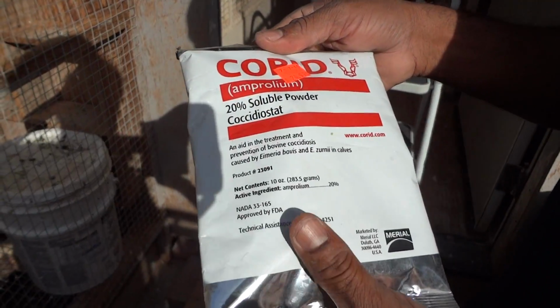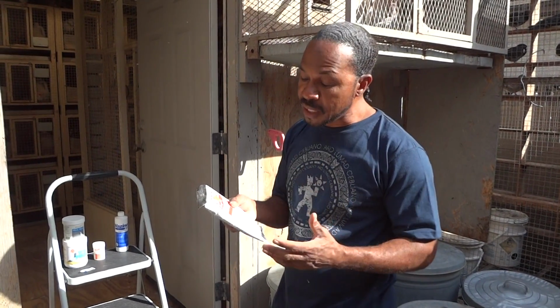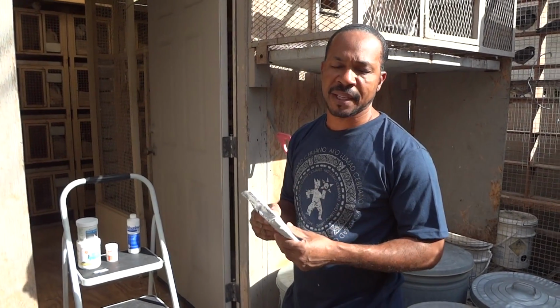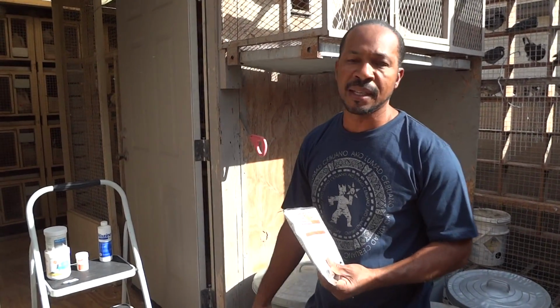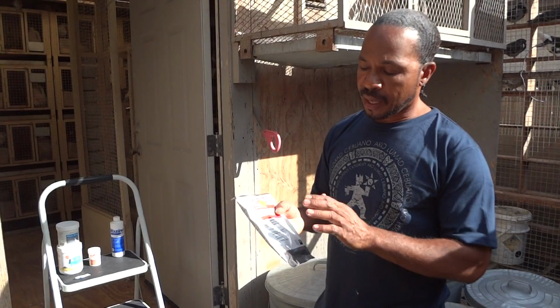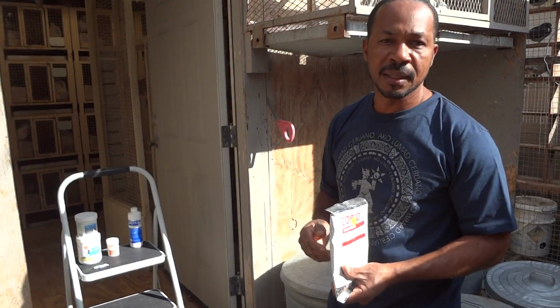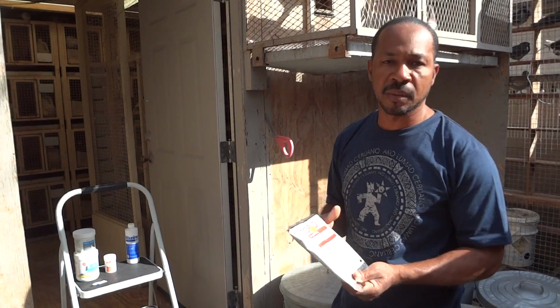Secondly, Corid. Corid is used for coccidiosis. Coccidiosis, you'll see when the birds start having really, really green loose droppings and they refuse to eat, they start to lose weight. It affects them pretty quickly. Is that contagious? It is contagious, yes. It's highly contagious. One bird will get it and the rest of the birds will get it. And they get it from the droppings. So Corid is really good. It's water soluble, so you can treat all the birds at one time. It's not a tablet form, you just put it in their water and treat all the birds at one time.